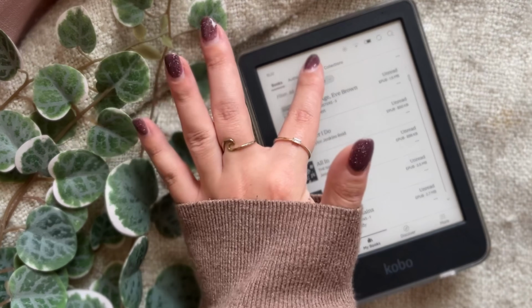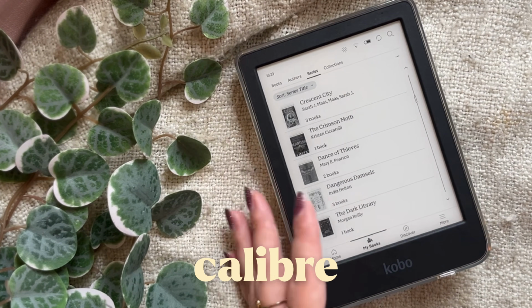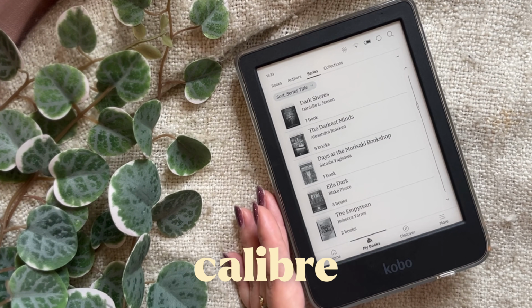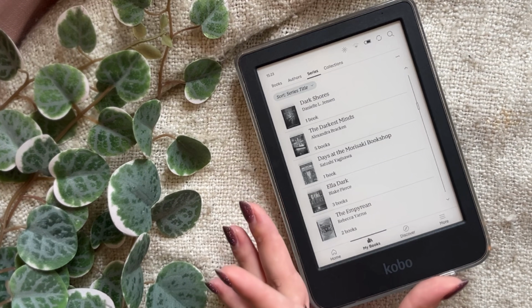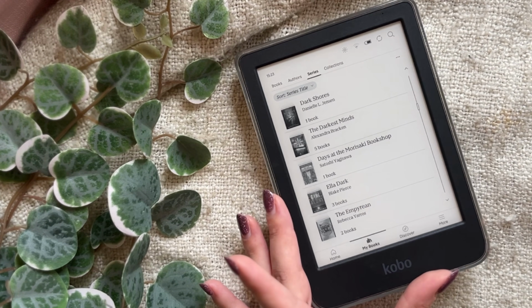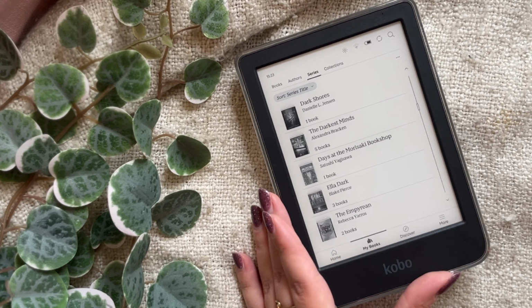The authors and series is based on the metadata that's within the book. I personally use Calibre to edit all the metadata in my books to make sure that they are perfectly fine and set up before I put them on my Kobo. I will make a separate video on that if you want, to show you how I use it. It's a very good, powerful program that's free.